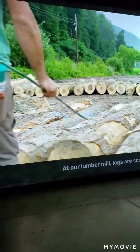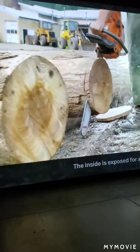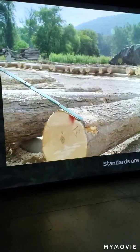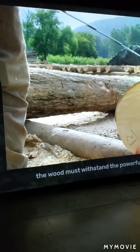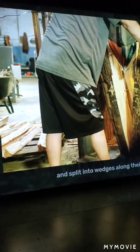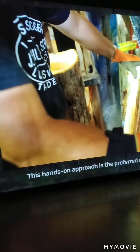At our lumber mill, logs are scrutinized again. The inside is exposed for a closer look. Standards are high. The wood must withstand the powerful impact of big league hitting. Selected logs are cut to 40 inches and split into wedges along their natural grain lines. This hands-on approach is the preferred method.